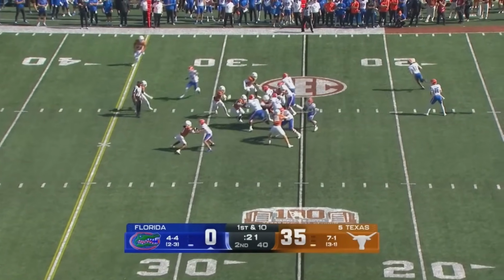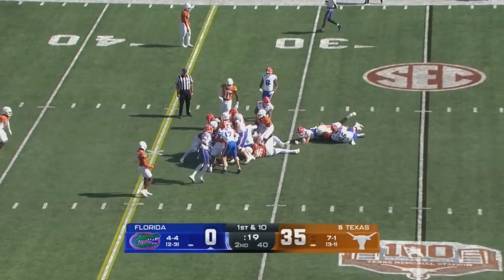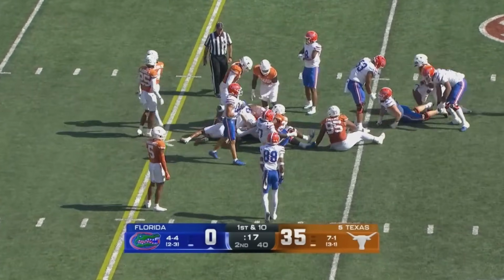As Aiden Warner in this offense look to regroup and get this to half. Jacoby Jackson here in, oh boy. Okay, well things have changed now. I just dislocated my neck.